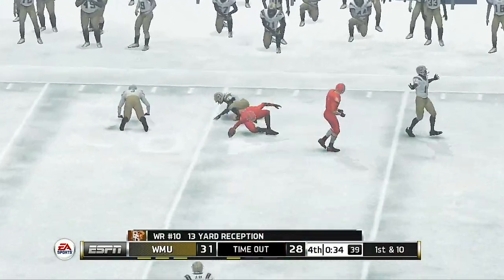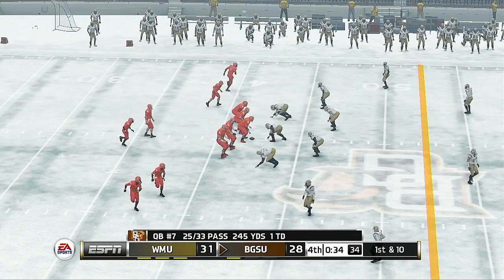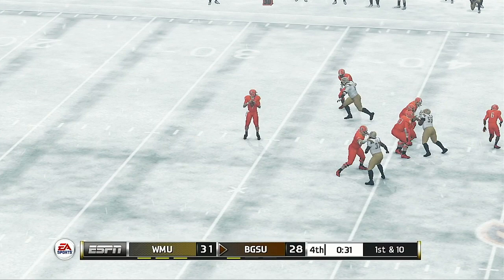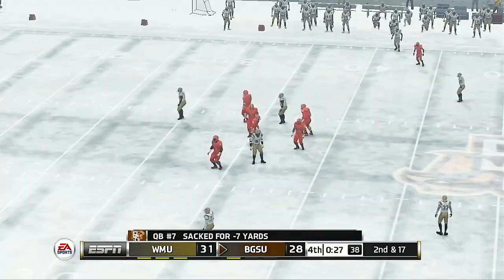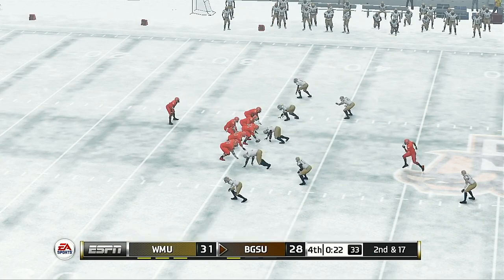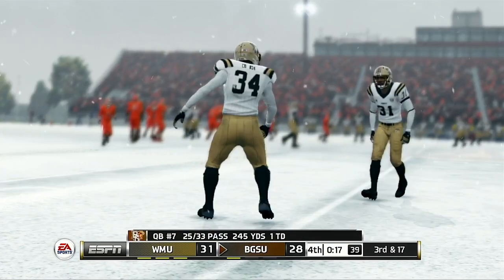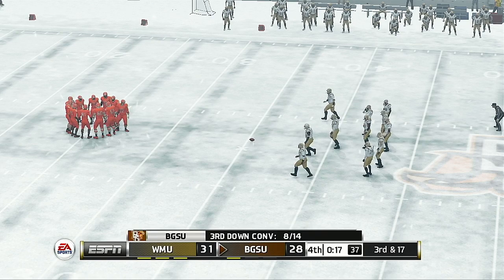He's taken down right around the 42-yard line. The Falcons are going to call their second timeout. He's under pressure, and they get the sack. That'll make it second and long. And he stops the clock with a spike. That'll bring up third and long. Third down and very long here.